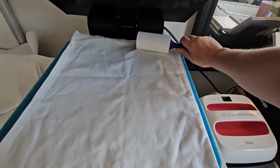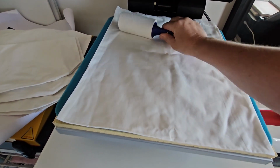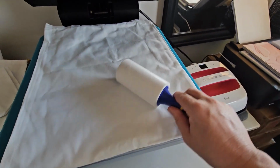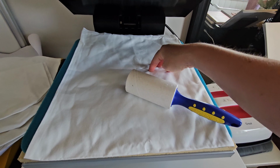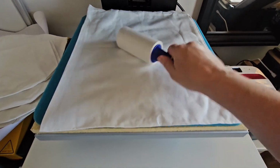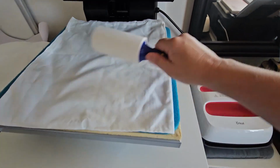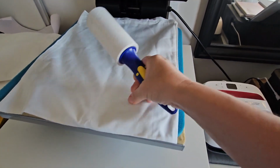And what I do before I print anything onto these is make sure there's no fluff or any hair or anything on them, because with sublimation, if there's anything on there, it'll sublimate the fluff and not the item itself. So you've got to make sure they're completely free of fluff or anything like that. Hairs, dirt. It shouldn't be dirty anyway, but you know what I mean. So thoroughly get rid of any remnants of fluff.